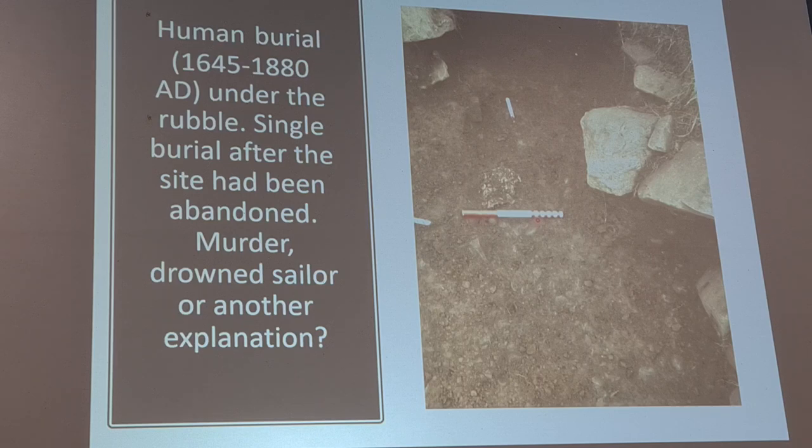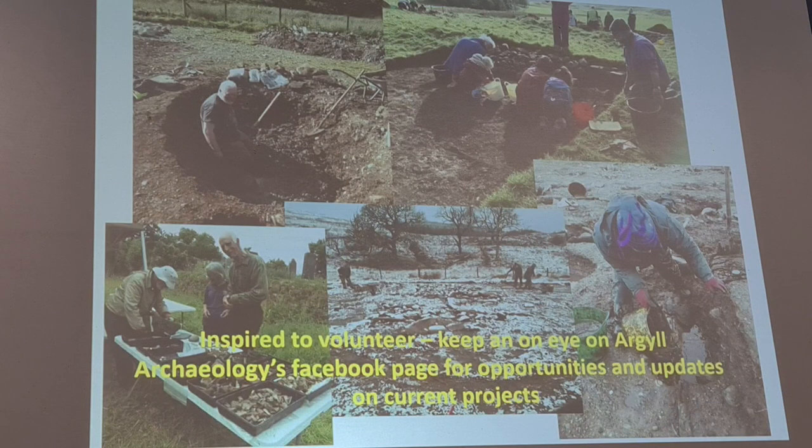But we only literally took just a sample of the tooth, and that's the part of the skull. So the rest of the body is actually under the wall, we never excavated. So we just covered it up and reburied it, so they're still in place. So that's the talk. And yes, if you're inspired, keep an eye on the Facebook page, and you too can get out and dig.